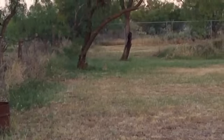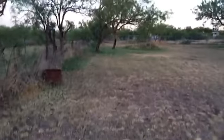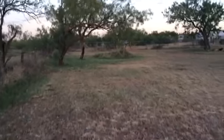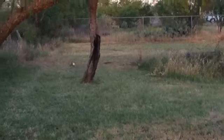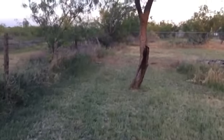Now it's nice. The yard is nice and mowed. It's easy to get through. Oh, hey look, there's a rabbit. There's a little rabbit by the tree. Probably run off in a bit. Sorry for the shaky camera. Yep, there he goes. Here, I'll zoom in on it. Watch him run away. Bye, little rabbit. There you go. Very nice.